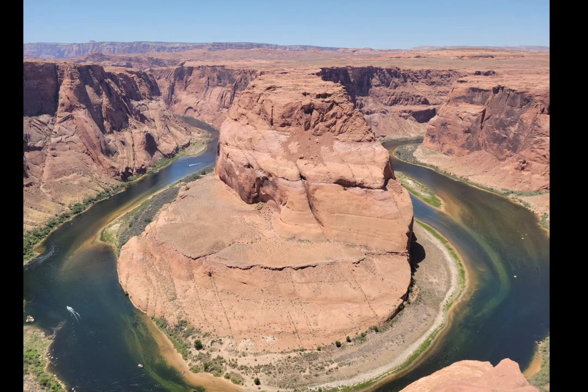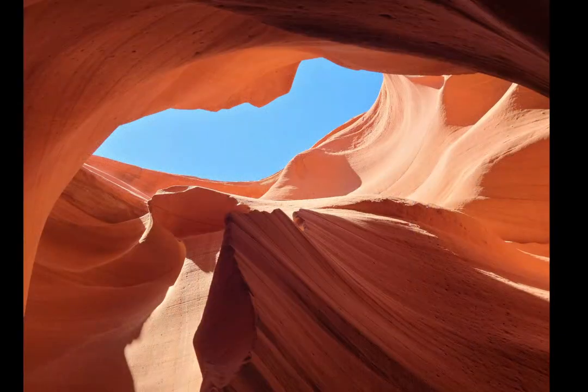And then as you continue that drive down, you're going to go through Glen Canyon National Recreation Area, which includes the world famous Horseshoe Bend. And right nearby is Antelope Canyon. Now, this footage is from inside of the canyon where you're going to see some of the most beautiful little landscapes you could ever see. It's a very narrow canyon, but it runs 60 miles.